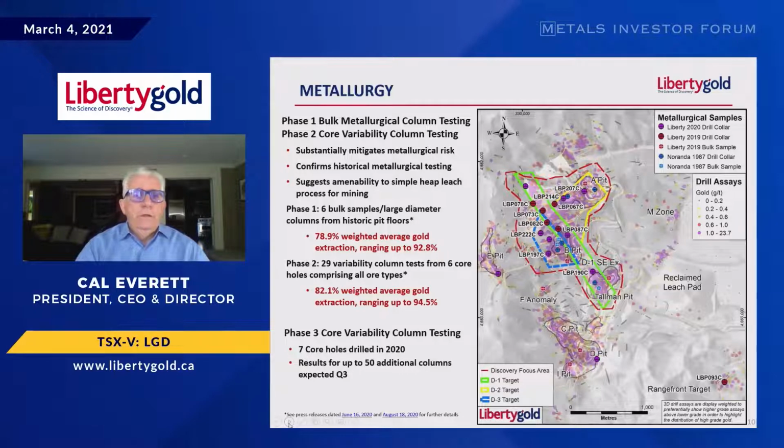This is the metallurgy, just quickly through it. Bulk samples, 78.9% weighted average gold extraction from the column test. From the core, 82.1% weighted average gold extraction. And the next chart is more important.